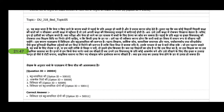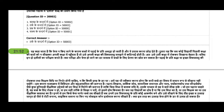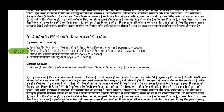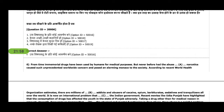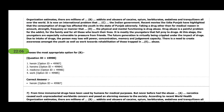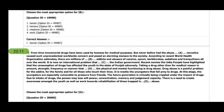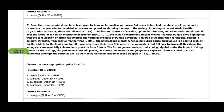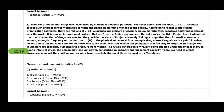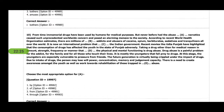Next is from the Hindi passage. It would be easy to do. Okay, you can see the question and answers. One part has 5 questions. Second is a fill in the blanks passage for English. You can see the answers. Now in the first question there are 4 options and 2 are for English spelling, so you have to be careful of that. You can see the questions. They are very easy to do.